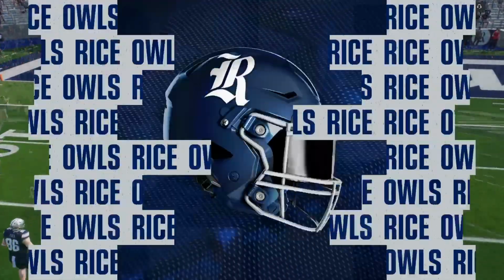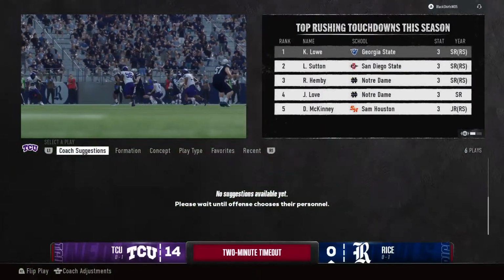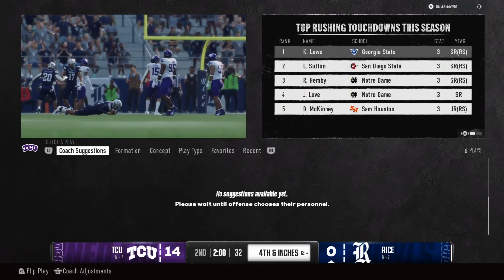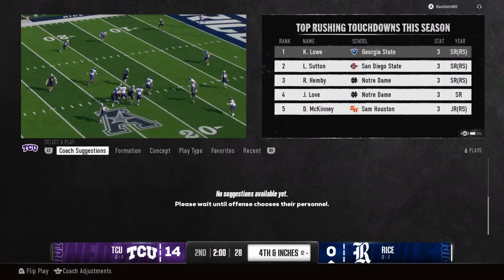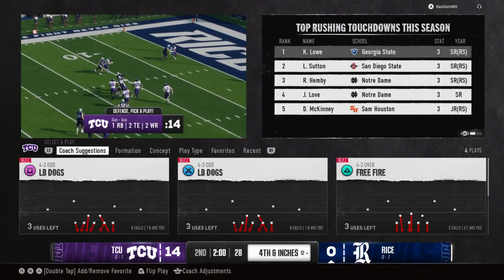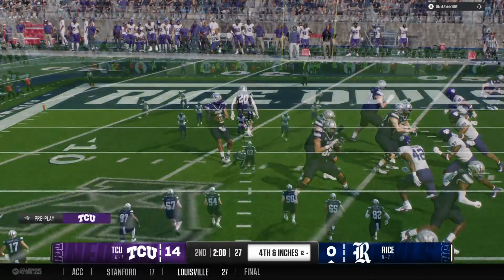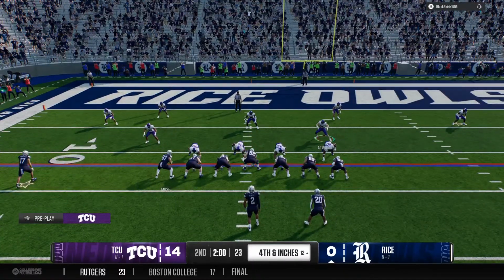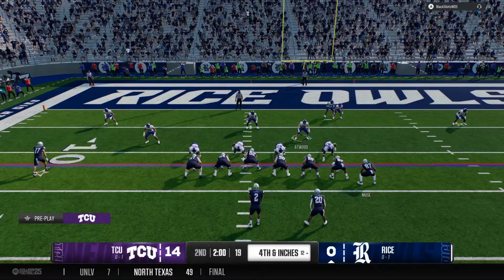I guarantee you that. We've reached the 2-minute warning, and this thing has been one-sided, and they hope to at least have something to feel good about going into halftime. This would likely be a chip shot for the field goal kicker, but they want the touchdown instead. They'll go for it on 4th down.